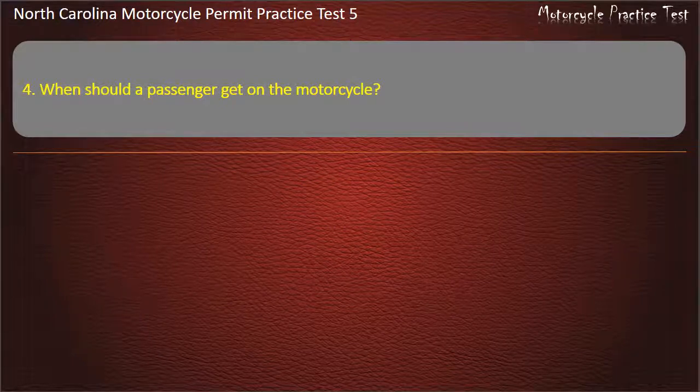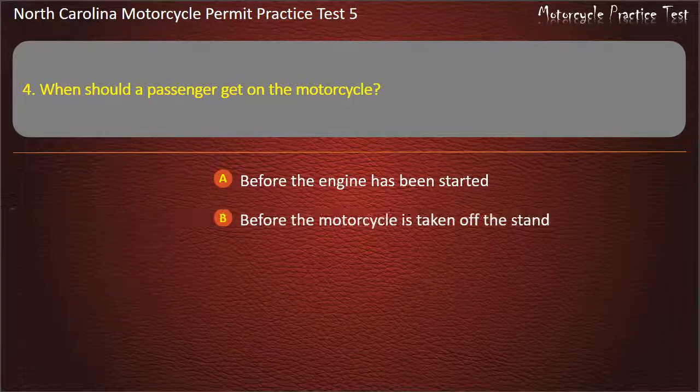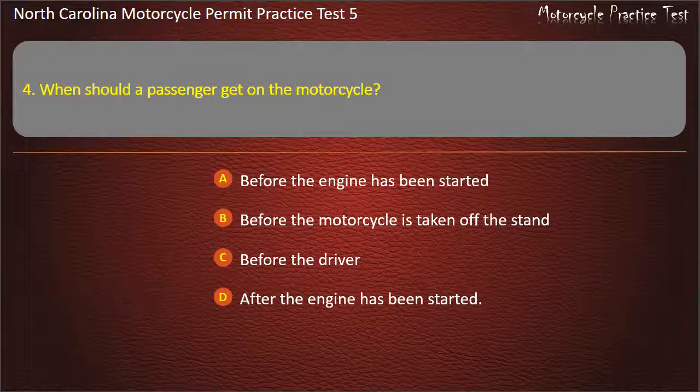Question 4. When should a passenger get on the motorcycle? Before the engine has been started. Before the motorcycle is taken off the stand. Before the driver. After the engine has been started. Answer. After the engine has been started.